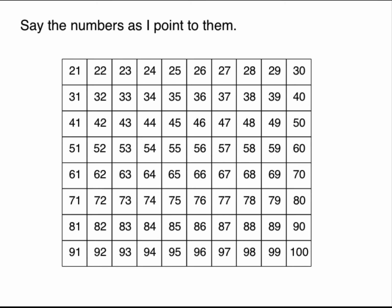Right, I'm going to point to a number. I want you to say it out loud. When you say the number, you have to say the first number you see and then the last number. So this is not 25. It's 25. 72. 49. 87.